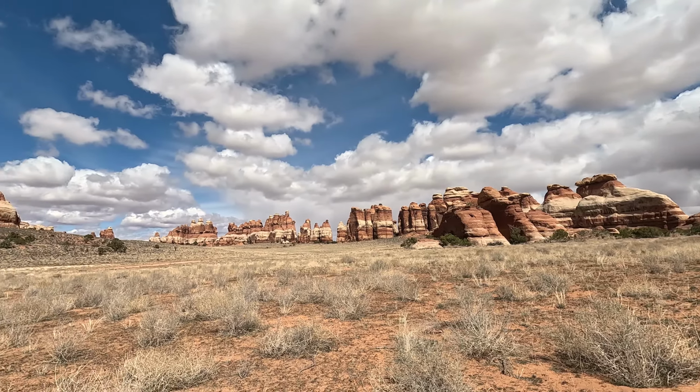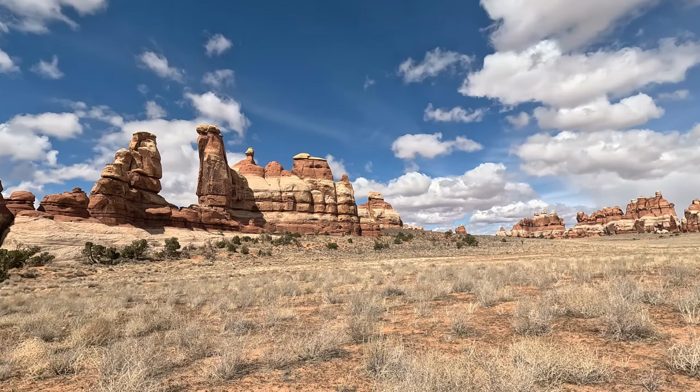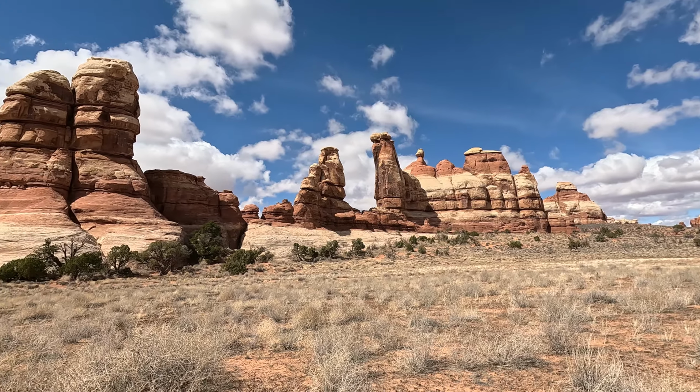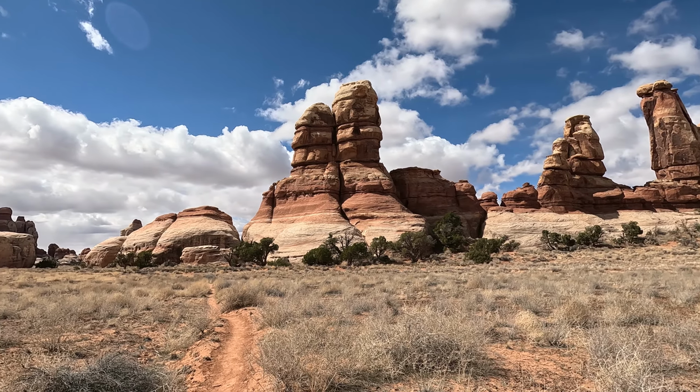We're in Chesler Park. And we're gonna drop down into, I believe, Elephant Canyon pretty soon.